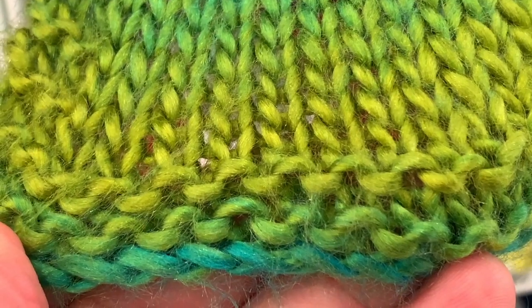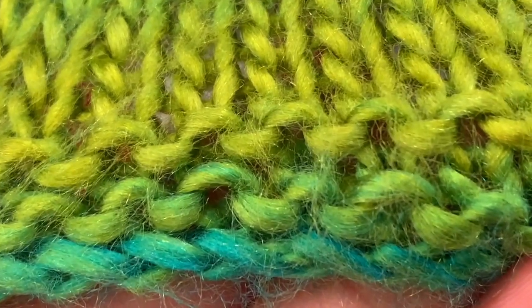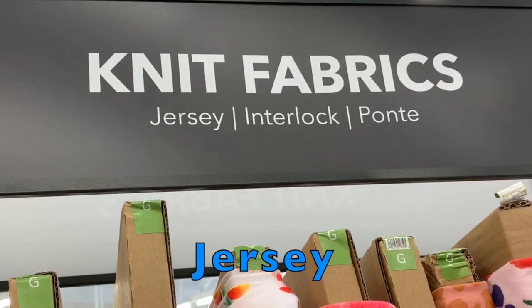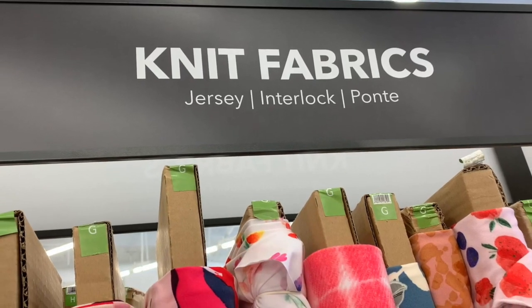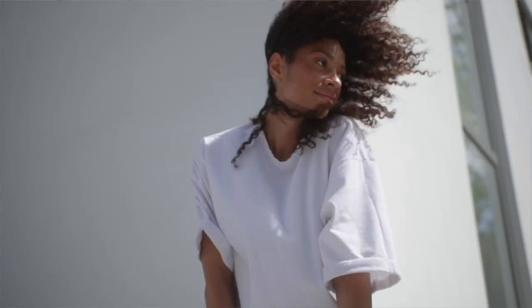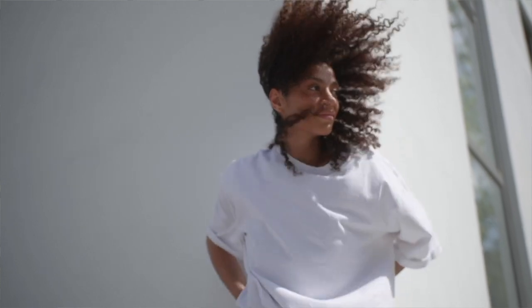Okay, let's start with knits. Let's define what it is and the different types of knit fabrics. Knitting is the process of interlooping of yarns or interlocking of loops. Some of the types of knits are jersey or standard jersey, also known as single knit or plain knit. Jersey is made by using one set of needles. Cotton jersey is the most common type of knit, and it's very soft and fluid and very popular for t-shirts.